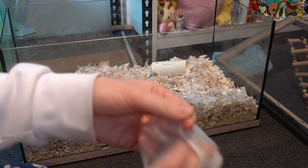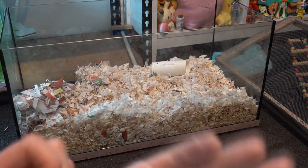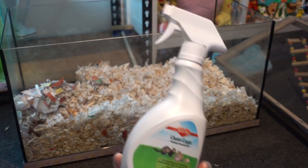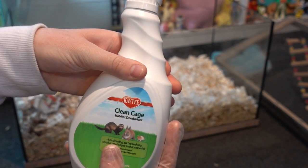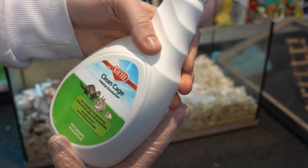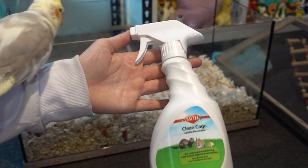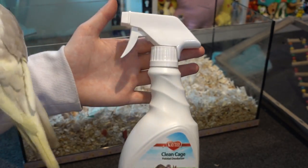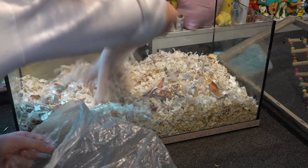I'm going to use a glove because I don't like the smell of mouse poop on my hand. This is what I use to clean the accessories and stuff like that. This is just a KT Clean Cage Habitat Deodorizer. I have no idea if this is the best one to use for mice. This is literally the only cage cleaner I could find in pet stores. Seems to work fine, so I think it's good. All right, let's clean this stuff up.